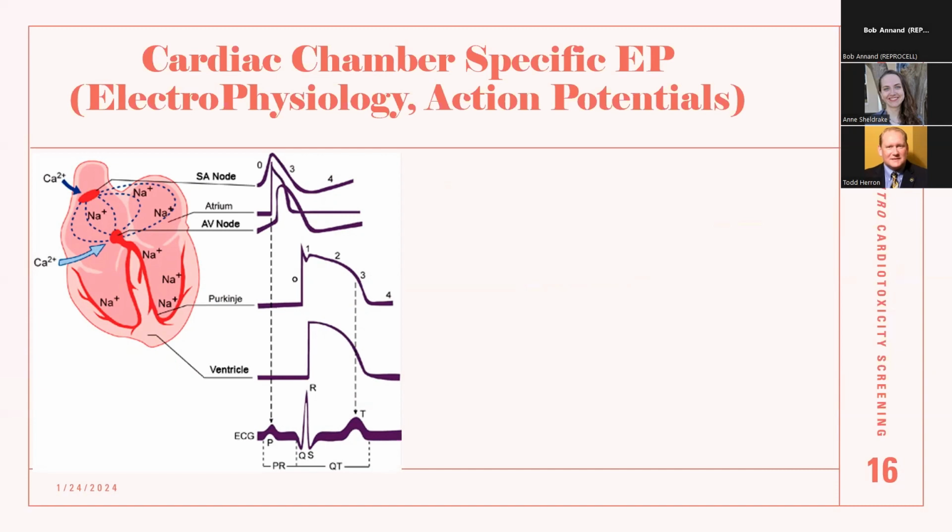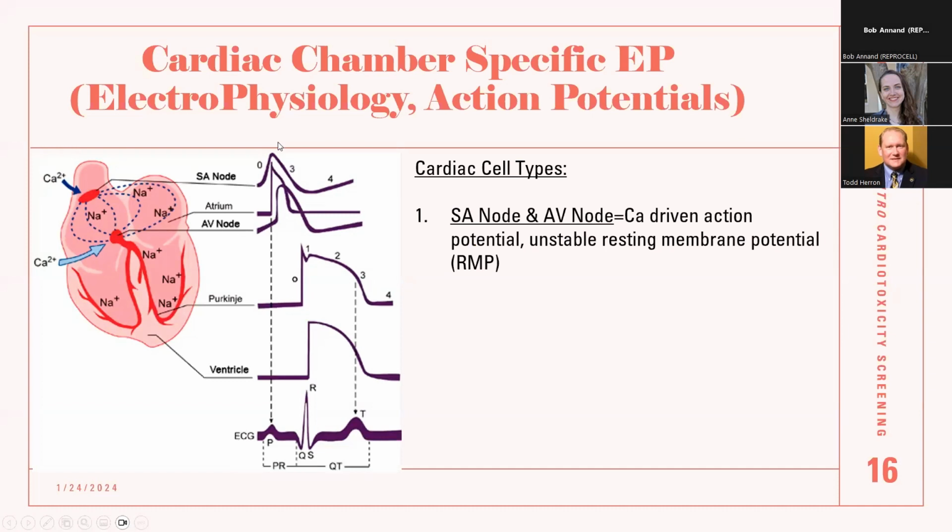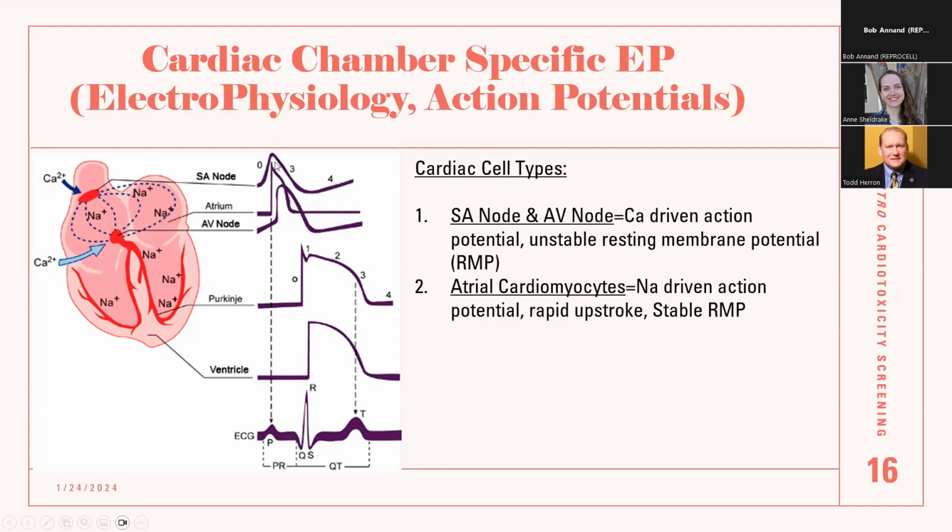So I've included this to review very briefly and simply the cardiac chamber-specific electrophysiology. On the left is a cartoon of a human heart, and on the right is the corresponding electrical activity that happens with each heartbeat. Each heartbeat begins at the SA node, and the SA node action potential is shown here. It's a calcium-driven action potential, which means that it has a slow upstroke and a non-stable resting membrane potential. From the SA node, the electrical signal then travels through the atrium, and in the atrial myocardium, the action potential looks much different from the SA node. It has a very rapid upstroke, and it's sodium driven, and so these cells have distinct ion channel gene expression from the SA node cells.